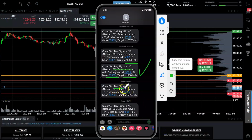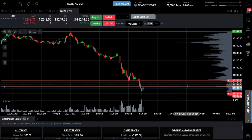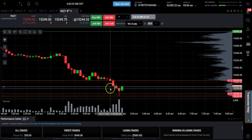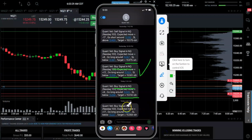And here we had another buy signal with a target of 15,314. I took that one as well, but that was a loser. I tried to go long here, got stopped out there. And then we had one more signal. And it always takes 2 clicks to bring this up. I'm not sure why that is.